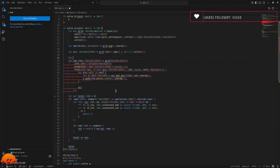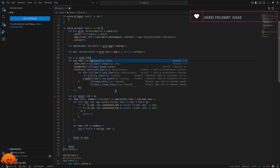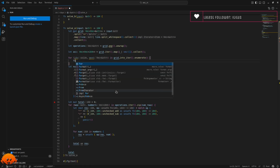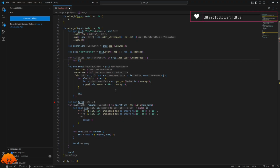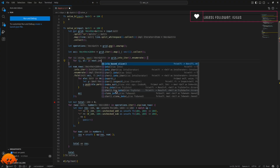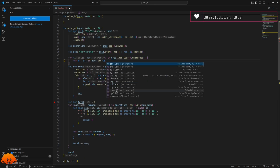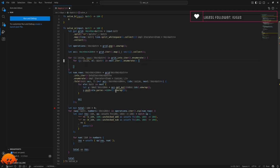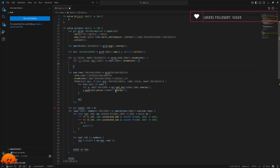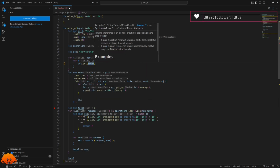So for v in grid into iter dot enumerate gets us not only the next but also an index. And then let's call it i, and then we have j. Do we need j? Let's first take j, and then this is element in next dot iter, not into iter. This one we need borrowed. We cannot take ownership of this one. But of course we can take the reference here. So, and then we have to say accumulator dot get, and I think that's where my problem was.